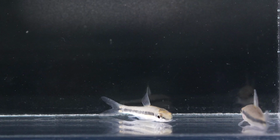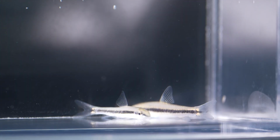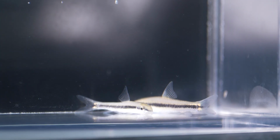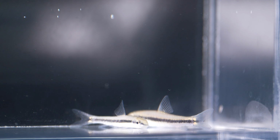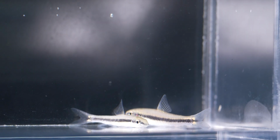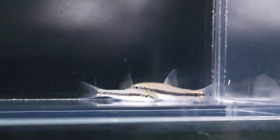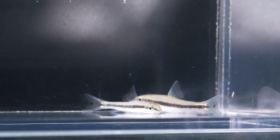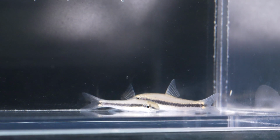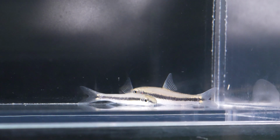Fantastic fish for community tanks, peaceful. They really do not disturb plants, but they're hardy enough that you could keep them with cichlids. They will eat the algae that's on the side of your tank, that's growing on rocks, that's growing on plants. So not a bad addition to any aquarium if one of your goals is to have a fish without a lot of color, but with a lot of activity and a lot of utility. So they're a nice fish.